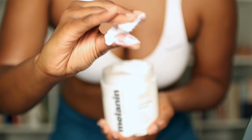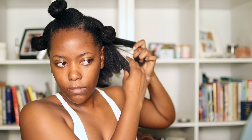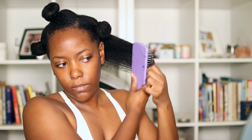The first few ingredients are water, shea butter, glyceryl stearate, caprylic triglyceride, ceteareth-20, stearamidopropyl dimethylamine, stearyl alcohol, cetyl alcohol, glyceryl caprylate, mango seed butter, cocoa seed butter, and the list goes on. So those are the first few ingredients. Now let's get into the texture.